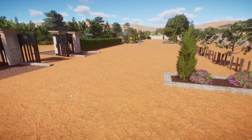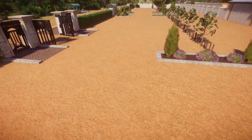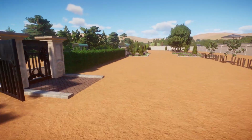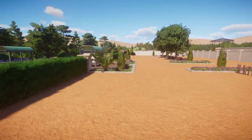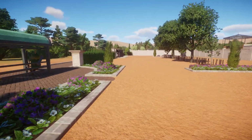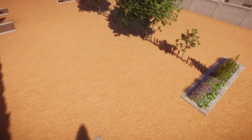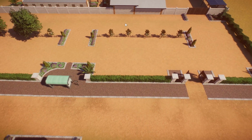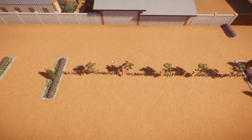So, still dirt path, still showing that this is olden times, not really any paving or such just yet. Eventually we'll get there, but not quite just yet. So we have this big kind of area the cars drive around in, and then they can park in this little section over here.